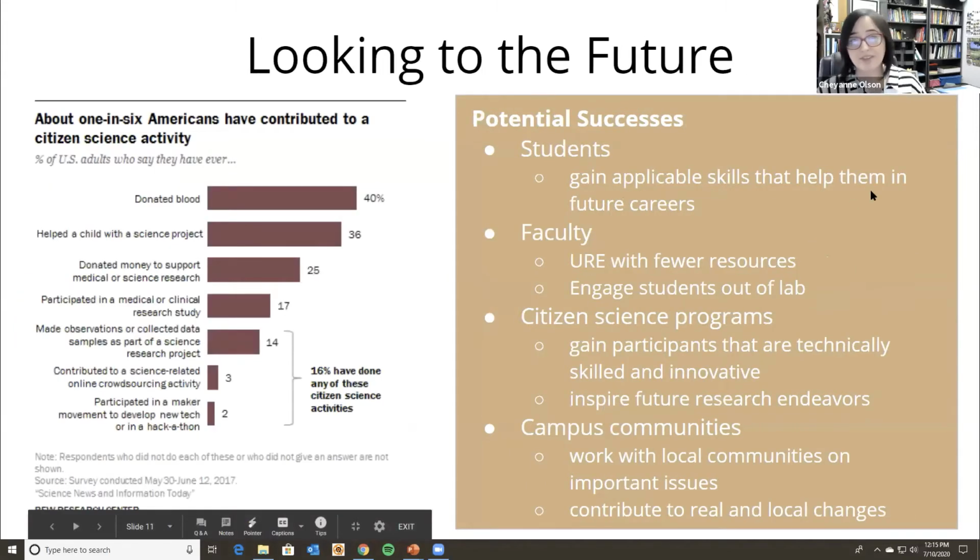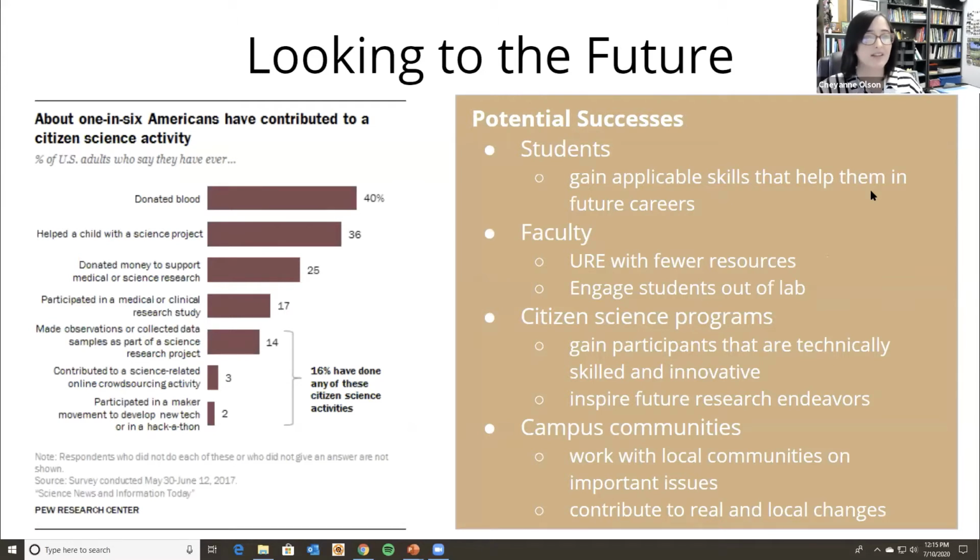But looking forward, we think there's a lot of potential successes with incorporating this. For students, like we said, they are directly gaining applicable skills to help them with future careers and gaining an awareness of the field. For faculty, this provides you with the experience of mentoring students with undergraduate research projects and having to use fewer resources, so saving on that time and cost commitment, but also having a way to engage your students out of the lab, where you're letting them be more self-led. For citizen science program administrators, this would allow them to gain participants that are technically skilled and innovative.